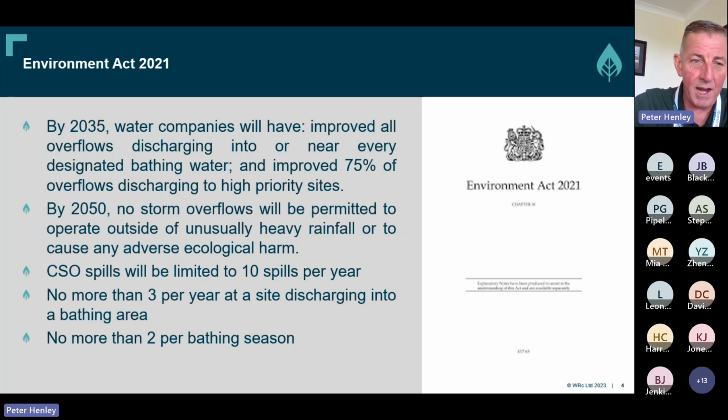So the Environment Act really does set out a timeline. The clock is ticking, as I say, and the water companies are now really focusing on how to solve this problem in the next 10, 15, 20 years. So yes, that's going to be a real problem. That's going to be embedded in DWMPs, their drainage and wastewater management plans, and WINEP. They've got steps in place, and I think they're now focusing their attention on how to address these issues that are going to become regulation they have to conform to.